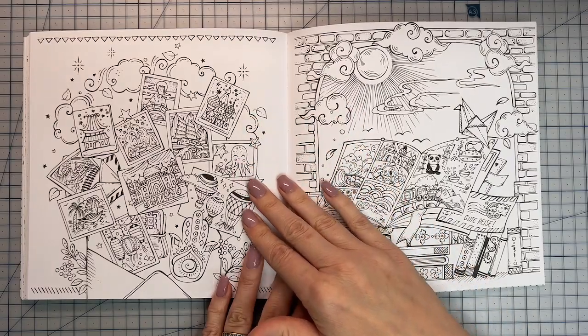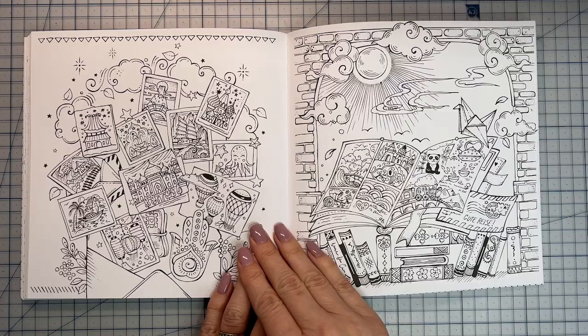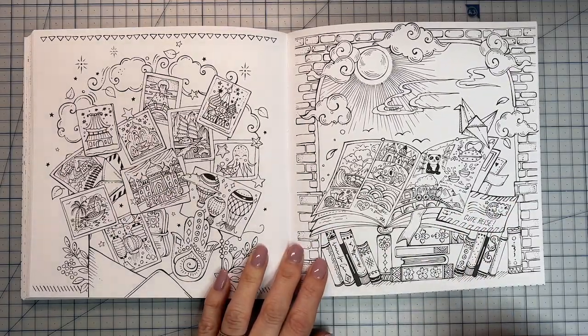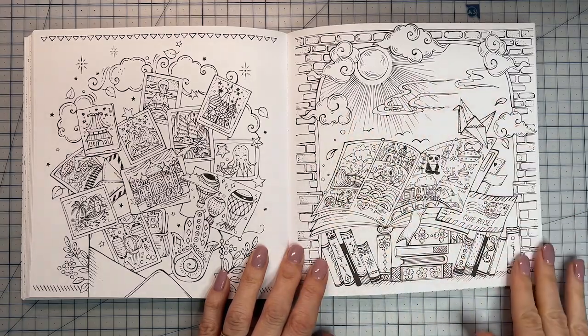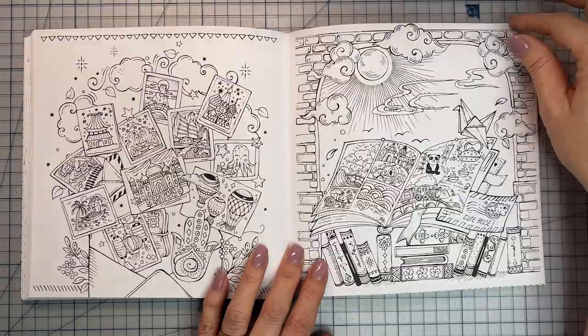This looks like we are sending some postcards or some photos back home. And I think this page might be us back home now, reminiscing about our trip. We've got beautiful sunny skies in the background and lots of photos and photo albums to look back on.